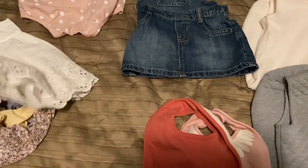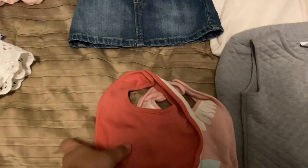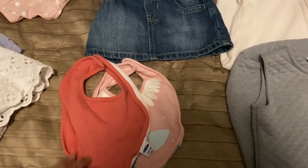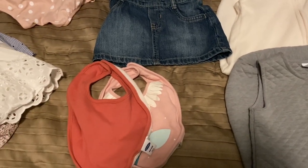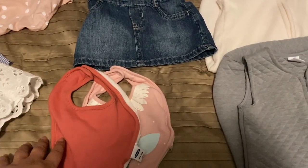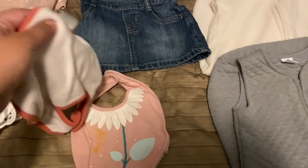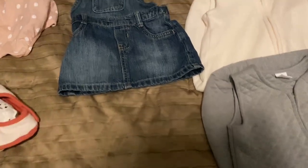That was $9.99 on sale also. This was a two-pack of bibs from Old Navy for $8. Again, I like that they're the more neutral, soft colors. And I like that this isn't too tight around her neck or too loose. It fits just perfectly. It's really soft. It's stretchy. It's got a lot of give. She wore this one today, so it's kind of stained, but we like it a lot.